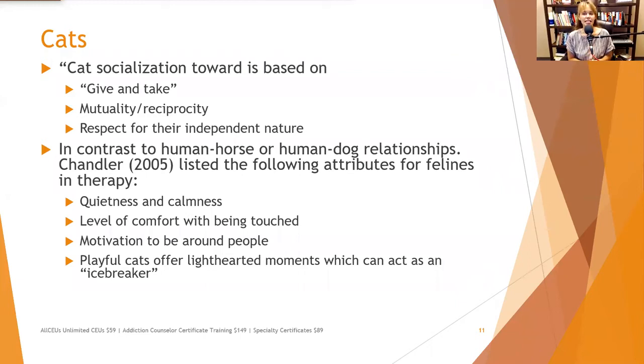Felines can teach a level of comfort with being touched. Not all cats like to be touched. Most cats don't like to have their paws messed with. Felines have to have a motivation to be around people. And we can talk about some felines, how they like to be in high places because that's safer. Some felines like to be in low places, and some felines like to be right with their humans. And people are like that.